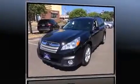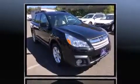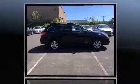Outstanding design defines the 2013 Subaru Outback. This four-door, five-passenger wagon still has fewer than 30,000 miles. Smooth gear shifts are achieved thanks to the 2.5-liter four-cylinder engine, providing a spirited yet composed ride and drive.